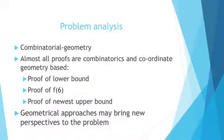I was thinking maybe geometrical approaches or purely geometrical approaches may bring new perspectives to the problem. Actually, I was inspired when I was looking through Andrew Suk's proof in 2016 because there were some very geometrical diagrams in it. So I was thinking whether I can do something about it.